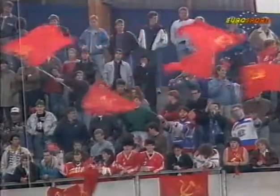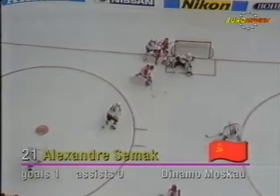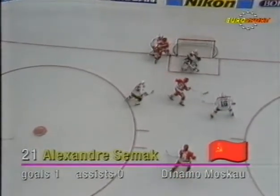Well, Klaus Merck has played a great game in that German goal, but he doesn't have a chance on this one. There you see the action in front of Klaus Merck. Schmidt's taking his man out. The puck laid right there off the shot from the point. Semak was right there for that rebound. He's all by himself.